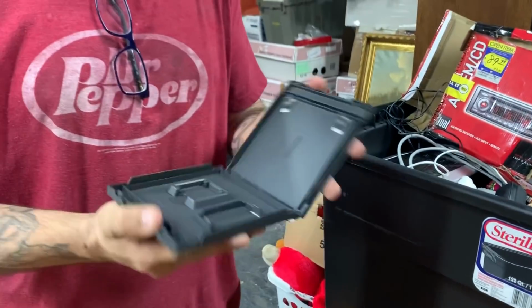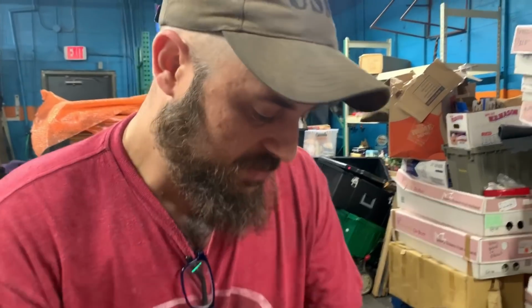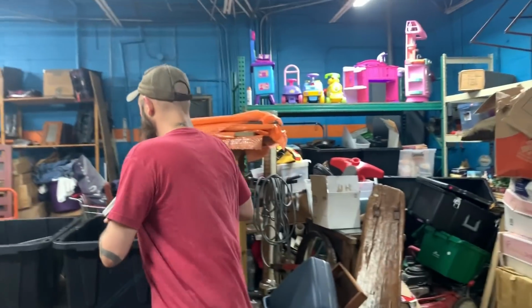So hey, we're still gonna sell these cases. These cases are still sellable. Okay, I'm gonna sell these. I'm gonna try to make Jeremy a few bucks off of these. Cause look, people have these games, but they don't have the boxes, and the boxes up the value. So why wouldn't you buy these?